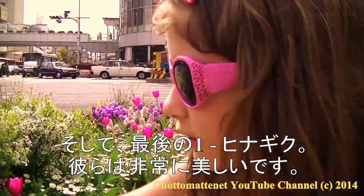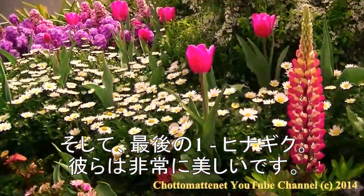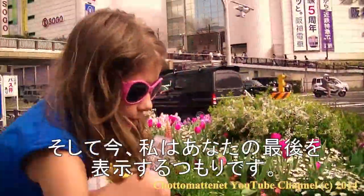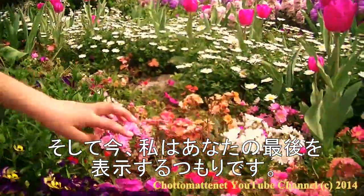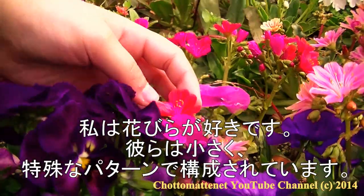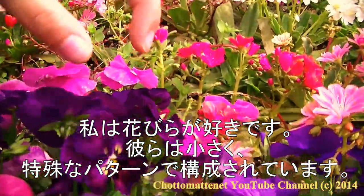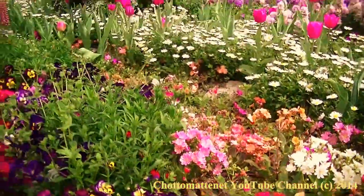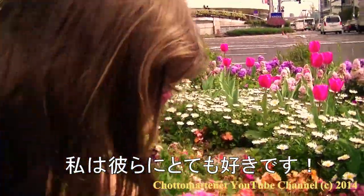And the last one, daisies. They're very beautiful. And I saw a bee on the daisies there. And now I'm going to show you the last. These are very beautiful. I like where the petals are. They're small and organized in different positions. I like them very much.